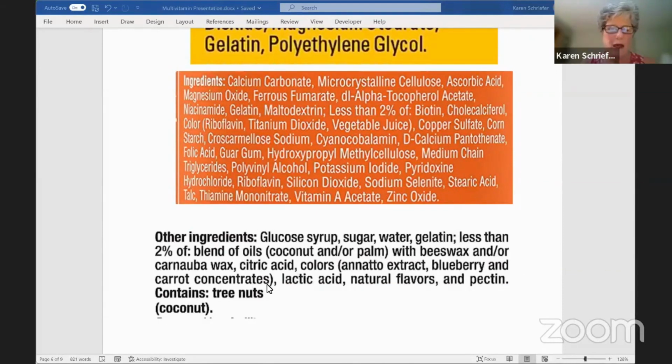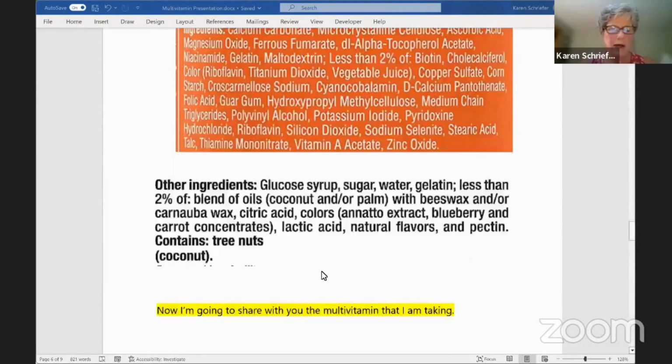Gelatin. And then you do see blueberry and carrot, but again, that's for colors. It's not like a pure form or a concentrated form that would give you the vitamins and minerals. Okay. Now, I'm going to share with you the multivitamin that I am taking.